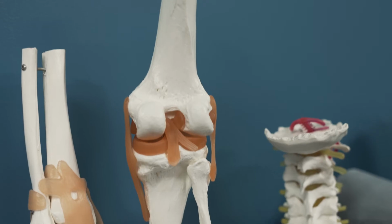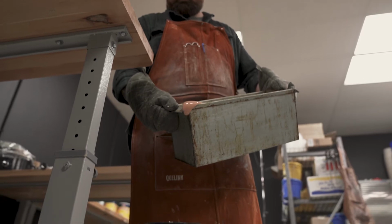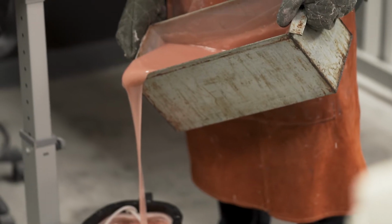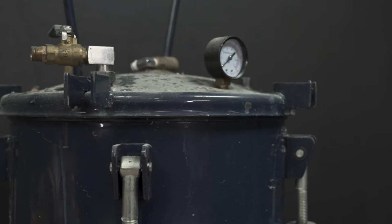We actually 3D scanned real human bones, and then we were able to 3D print them and use molding techniques through our molding and special effects department to then be able to produce those bones in our models. So it definitely increases the realness of our bone structures.